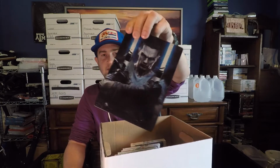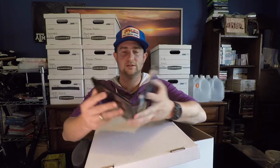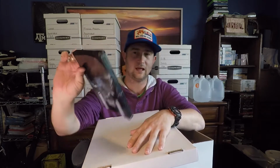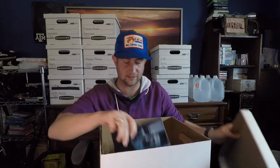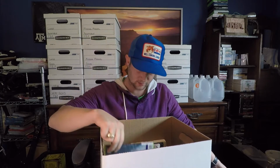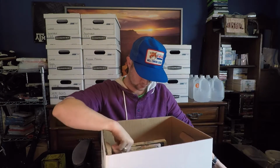Like this cool one, this is Star Wars Force Unleashed 2. But the thing is, this type of case is called a steelbook case, and steelbook cases are more desirable than the regular plastic cases. So if you see something in a steelbook case, it's definitely more desirable. And then got Harry Potter and some other decent ones, like these Press Your Luck. These video game shows on the Wii actually sell pretty good.